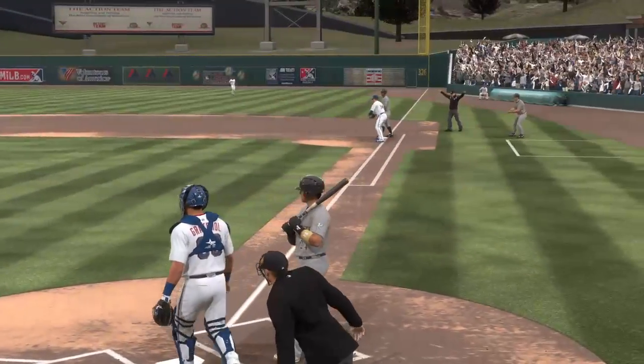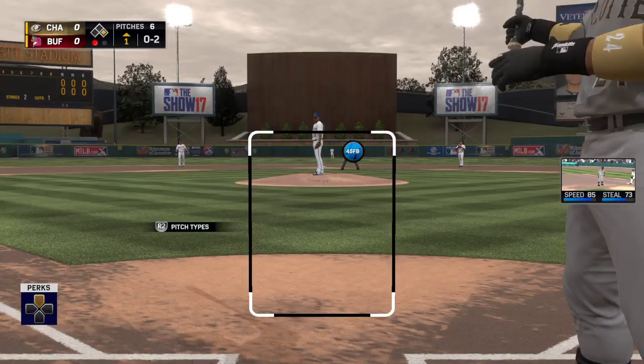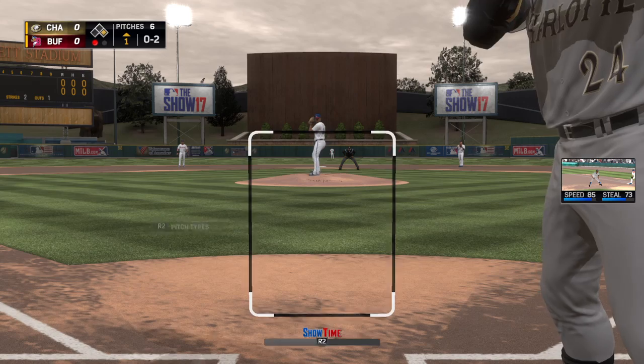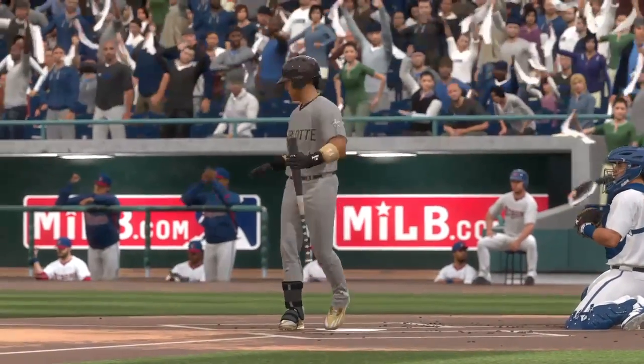Now a throw over to first, and he's back in standing. Runners on first with one down. Come on now, one pitch right here. Swing and a miss on the changeup, and there are two gone.